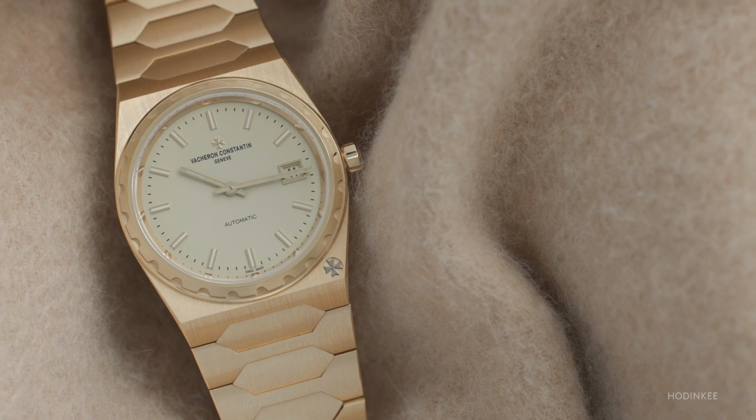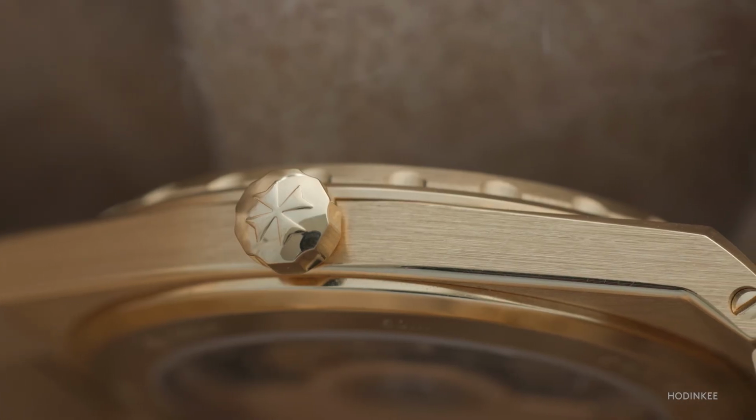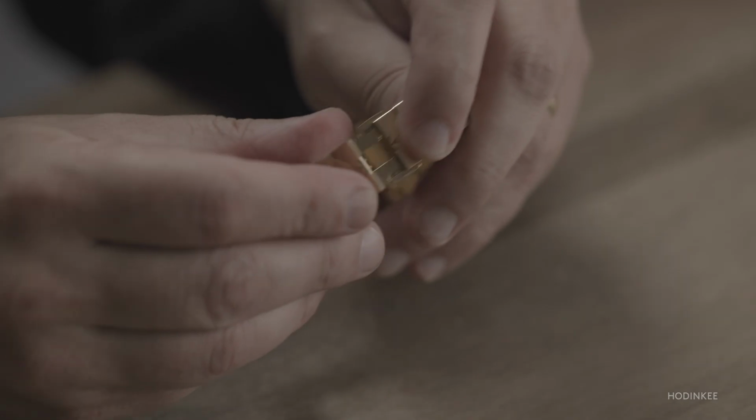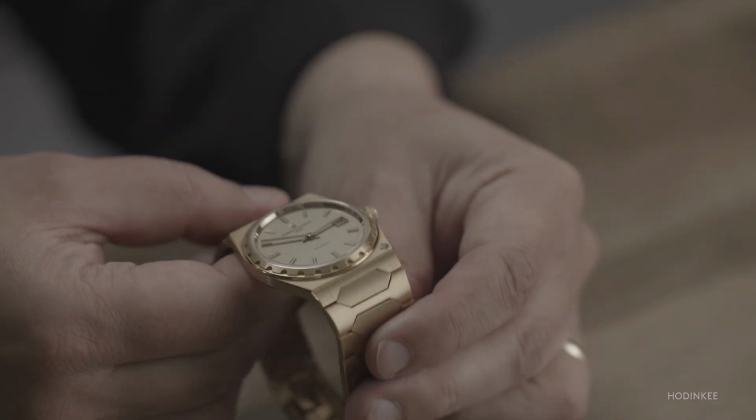The dimensions are the same. The case material is the same, of course, 18 karat yellow gold in both cases. One place where you do notice a difference, or where I noticed a difference, was in the construction of the bracelet and the clasp. The bracelet on the modern 222 has a kind of combination of pleasant weight and wonderful suppleness, almost as if you had a friendly anaconda wrapped around your wrist.